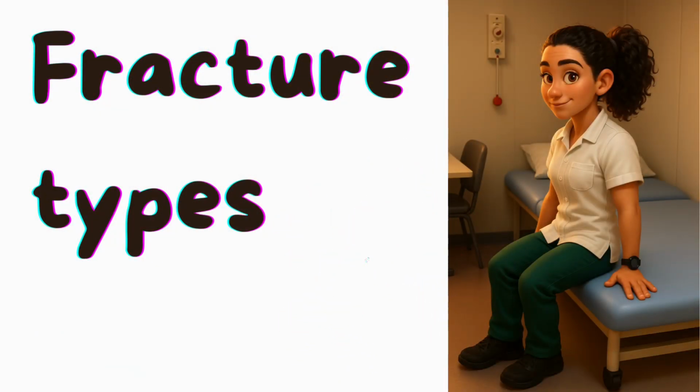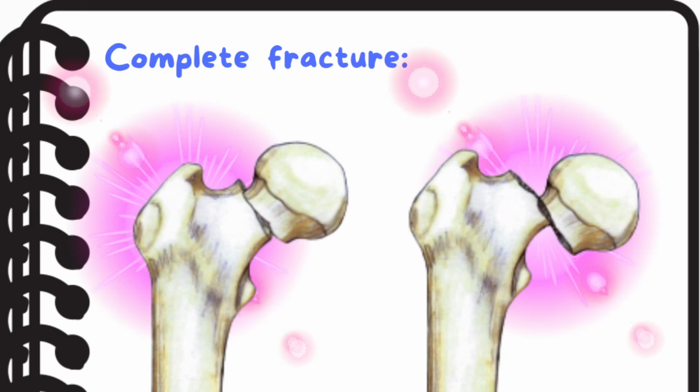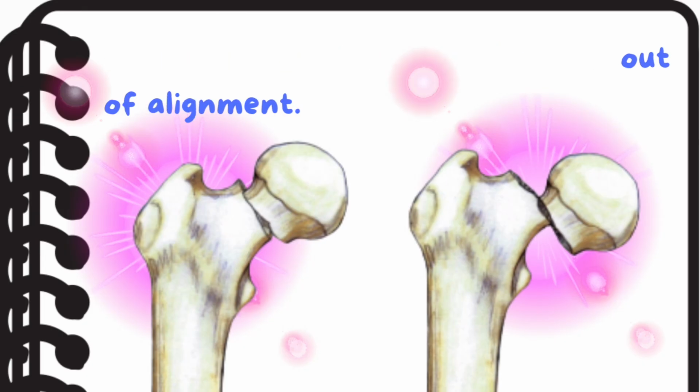Fracture types: incomplete fracture, the bone stays in alignment. Complete fracture, the bone is out of alignment.